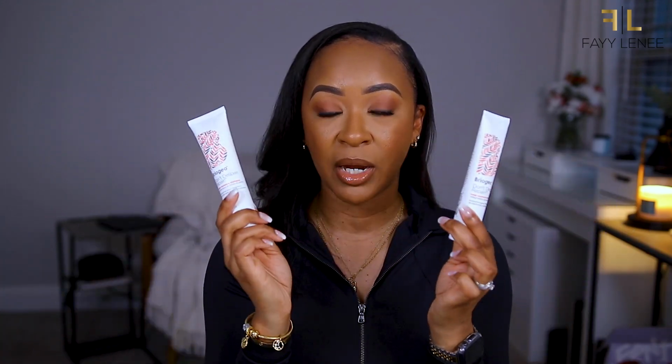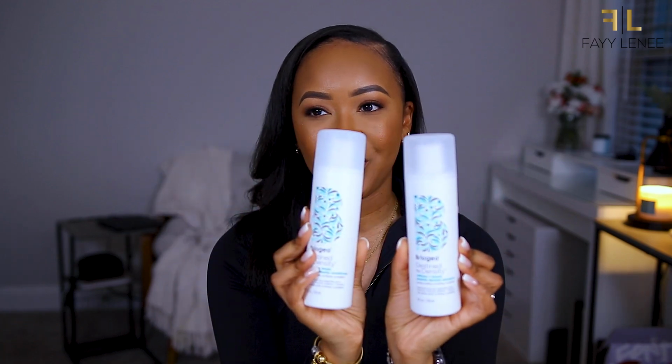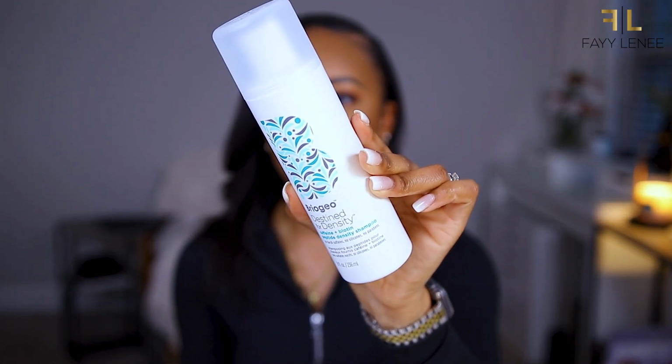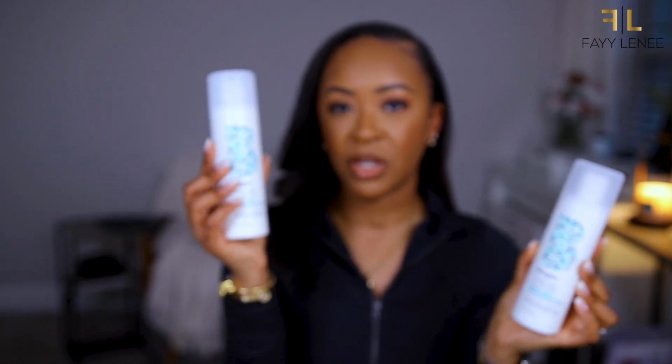So yeah, if you're looking for something just to kind of repair your hair, I would recommend this line. But lately I have been using this one. This is the Destined for Destiny Caffeine and Biotin Peptide Density Shampoo and Conditioner. So this is what it looks like up close. This one I think is the shampoo. Yeah, the shampoo. And then again, I have the conditioner as well.